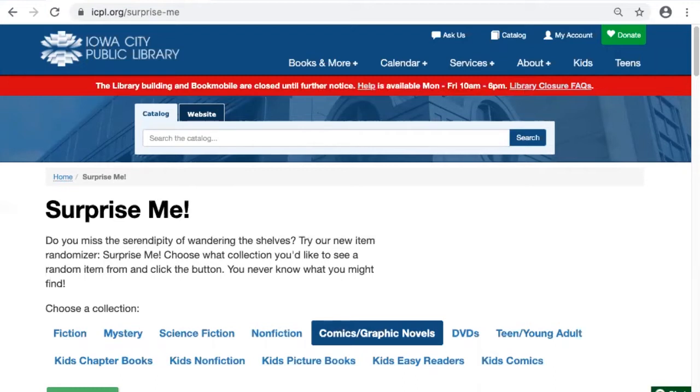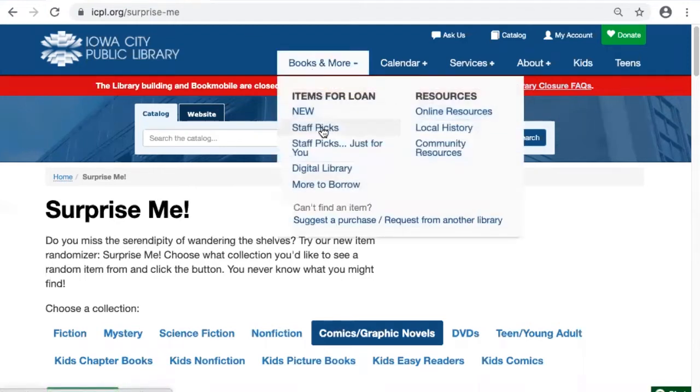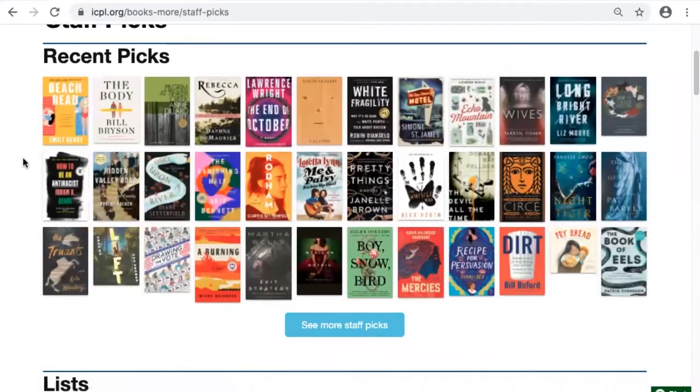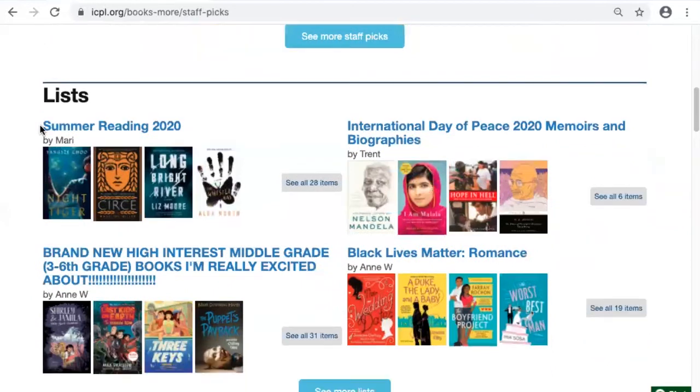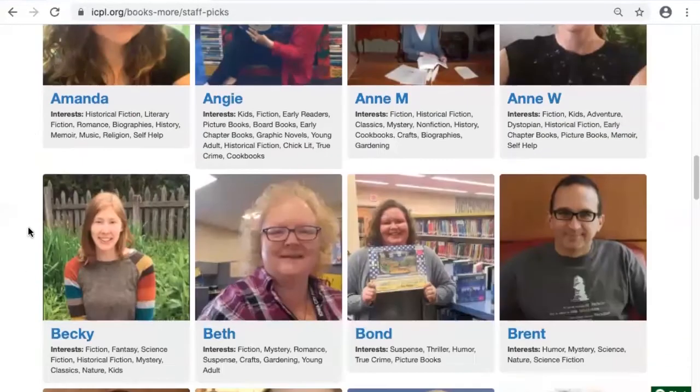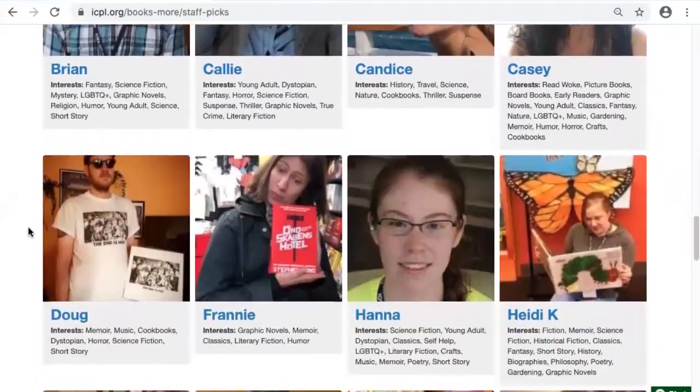But if browsing on your own doesn't bring up anything, try asking us. Did you know that you can always ask librarians for book suggestions? We consider it an important part of our job, and we have this whole staff picks section on our webpage to show you how much we're reading and share our favorites with you. These are books that staff are recommending to each other and to you, lists that we've made on different topics. Here's our little pictures of all the people who would love to help you find a book to read.